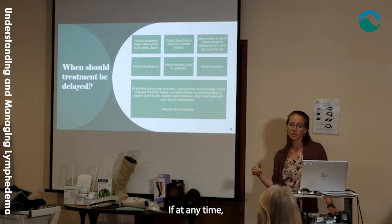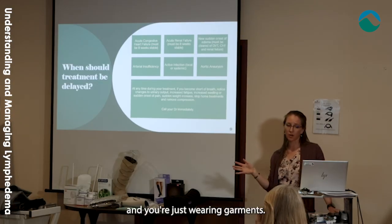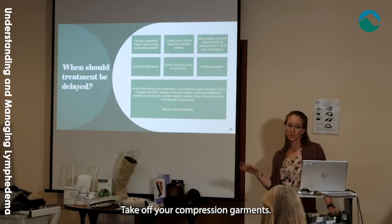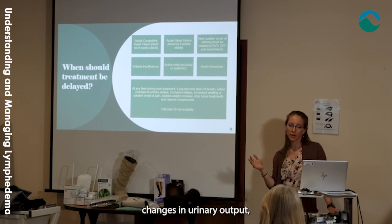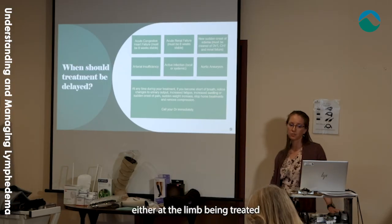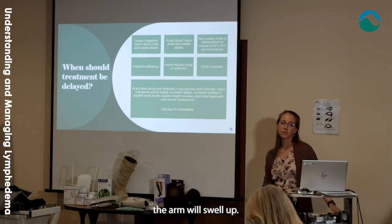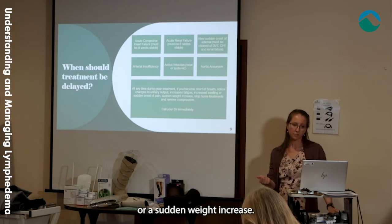If at any time during treatments or after your treatments have been completed and you're just wearing garments, you experience any of the following symptoms, stop treatments immediately, take off your compression garments, and then contact your doctor. So that includes shortness of breath or heaviness of the chest, changes in urinary output, especially a reduction, increased fatigue or decreased activity tolerance, increased swelling either at the limb being treated or in other areas of the body. So sometimes when we treat a leg, the arm will swell up. Any sudden onset of pain or a sudden weight increase.